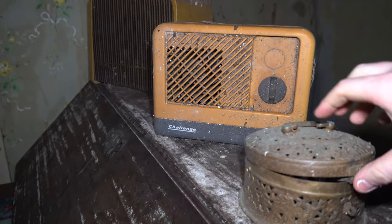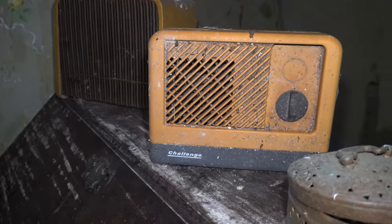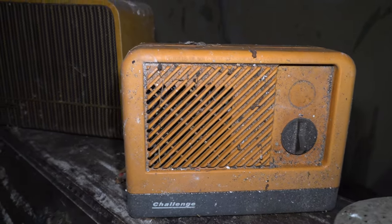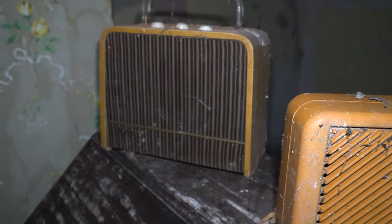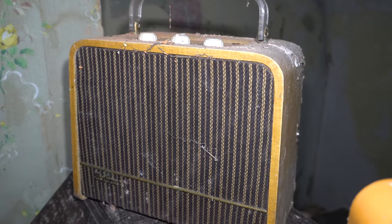So we've got, is that like a snuff box? It's like a snuff box, but we've got some kind of radio. And then what I would call a wireless, because it's more of a fabric-y, wooden type thing, but it's probably a radio as well.